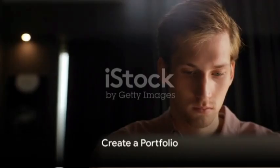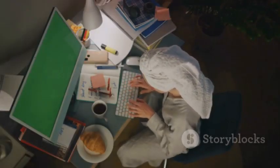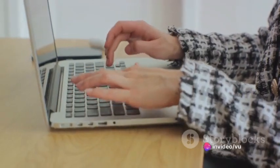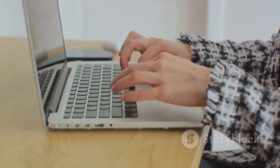Second, create a portfolio. This is a collection of your work that showcases your skills and talents. It's your chance to shine and show potential clients what you can do. Include samples of your work, client testimonials, and any relevant qualifications or certifications. Remember, this is your first impression, so make it count.